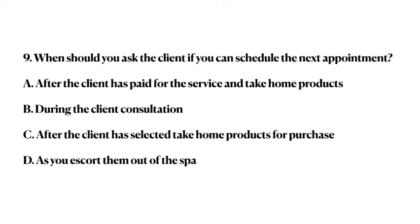Number 9. When should you ask the client if you can schedule the next appointment? A. After the client has paid for the service and take-home products. B. During the client's consultation. C. After the client has selected take-home products for purchase. D. As you escort them out of the spa. Answer A. After the client has paid for the service and take-home products.